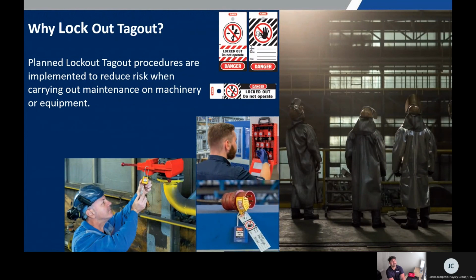Why do we lock out and tag out? Planned lockout tagout procedures are there to reduce risk when carrying out maintenance on machines within factories. Globally, it is now considered best practice to adopt and conform to a procedure when carrying out such maintenance works on company equipment and machines. This can actually reduce downtime and increase productivity. And obviously, workers' safety is paramount and the main reason why people lock out and tag out, but it does massively reduce the risk of employer liability and the employer's exposure to prosecution, which again is also a good thing.